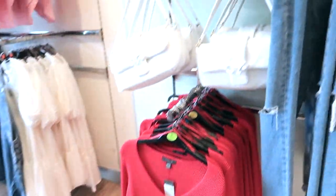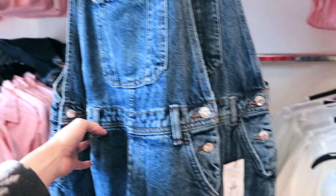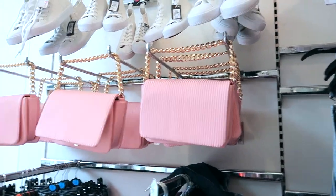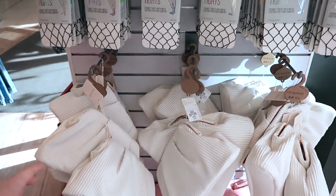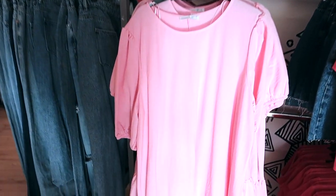Some more jeans there. Oh, that little white bag's really cute. I like that, £8. It's really soft as well. Love that. Dungarees. Ace. I love that the dungarees are coming back. £17, bargain. Love that shirt in pink. Love that little crop. I'm loving it all. Those cute little bags, £10. Little hat there, good vibes, £3.